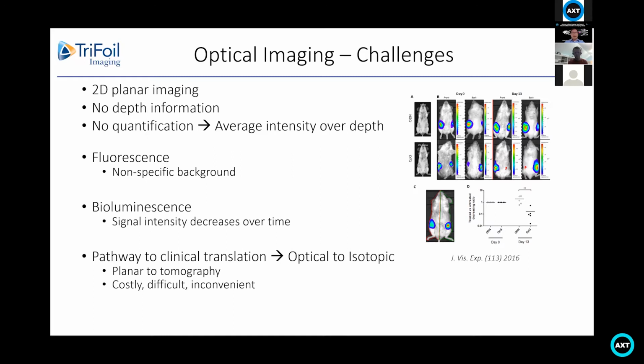In fact, finally, the pathway to clinical translation from optical to an isotopic modality is difficult because it's hard to take planar images and then convert them to a tomographic format, which is where PET and SPECT are also taken. So the idea of having a costly and difficult and inconvenient solution in these clinically operated modalities, this is where we can try to bridge this gap using an optical imaging method.